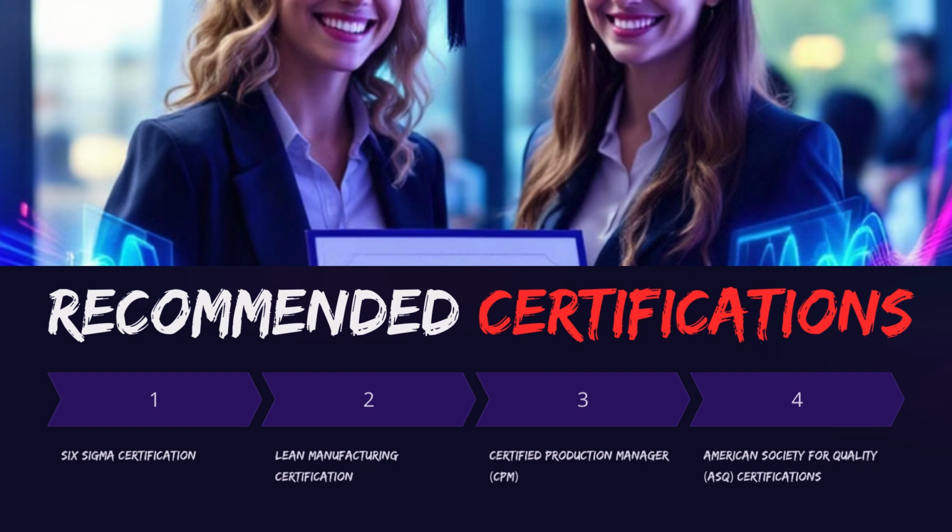Six Sigma certification. Demonstrates expertise in quality control and process improvement. Lean manufacturing certification. Focuses on reducing waste and improving efficiency in production processes. Certified Production Manager, CPM. Recognizes proficiency in production management principles and practices.